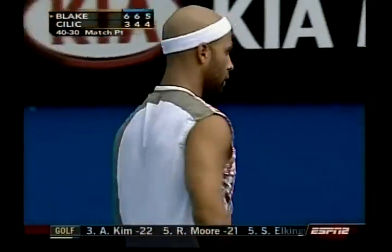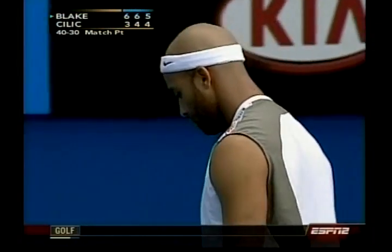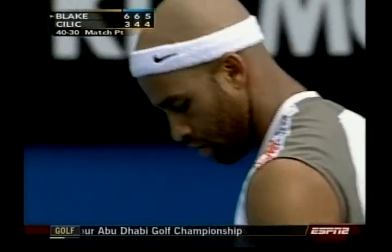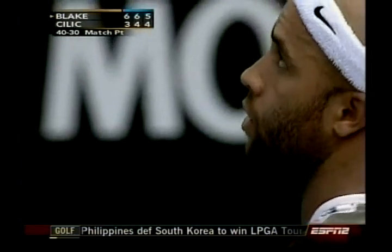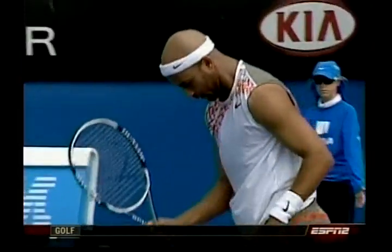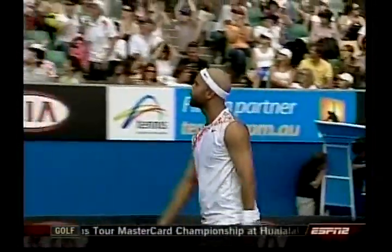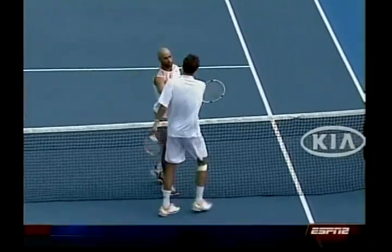Cilic, that's the one thing about being 19 and talented, Darren. One day you can go out and blast Gonzalez off the court. The next day against a similar quality player in Blake, you can look your age and show your inexperience. And Blake a chance to close it out. James Blake through to the final 8. He's had 3 straight set matches here, sandwiched around that 5-set escape against Grosjean.